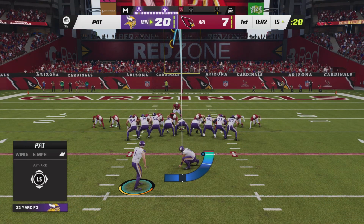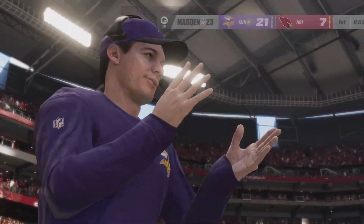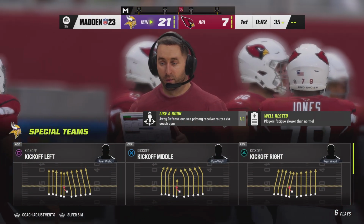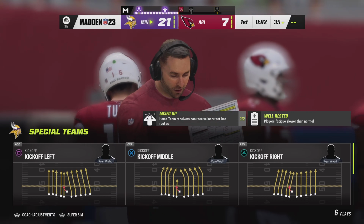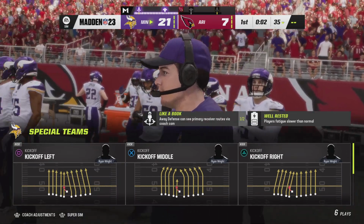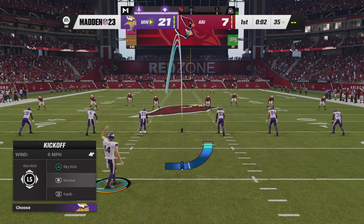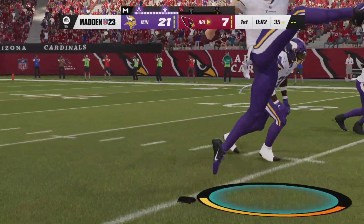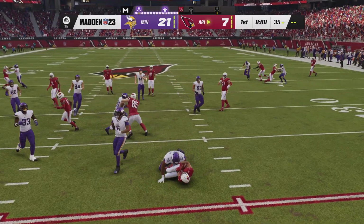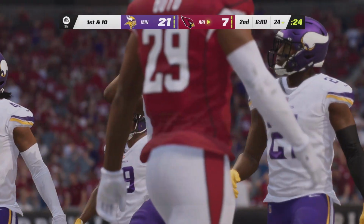Joseph now to have the PAT. It's good, and it is now 21-7. Well, they got the ball in great field position. One play later, boom, end zone. Set now to kick this one away, and off it goes. From the 10. And he will be taken down here as the first quarter of play will come to an end. Back in Arizona, second quarter action.